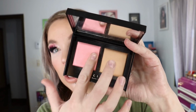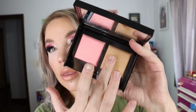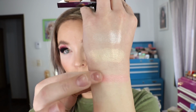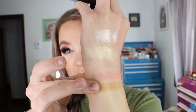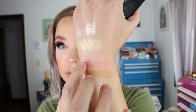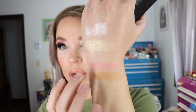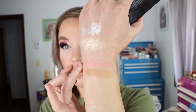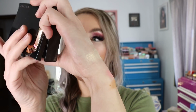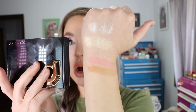So let's give you some swatches of them. And this bronzer is warmer than the other one that I'm going to show you. And on my skin tone, I can really see a difference with the tones of the bronzers and the blushes. So this is the warmer duo that I got. And I have that on today, as well as that highlighter. And that one is the Pink Me Up and Oh Honey.